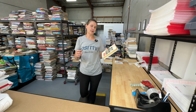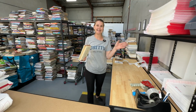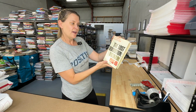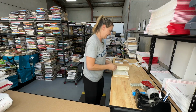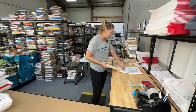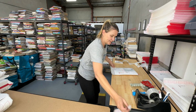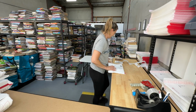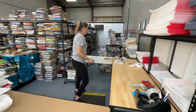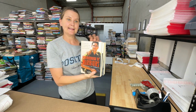Okay, this one's also gone out on a 40% off sale. It's been listed since January 2024. We want to get this old stuff moving. The Lost Revolution, Vietnam 1945 to 65. Was listed for $22. I think it's gone out for nearly $14. And out the door.